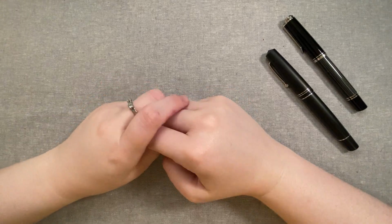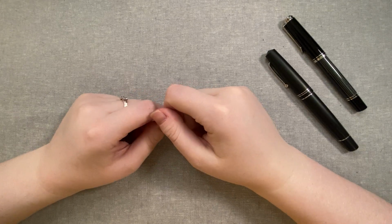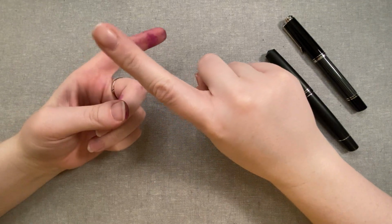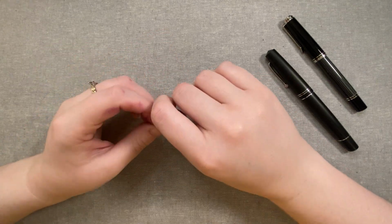Hello everybody. Today I'm going to be doing a Pelikan nib width comparison video. I'm going to be comparing the 14 karat gold fine nib and the 14 karat gold medium nib.